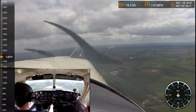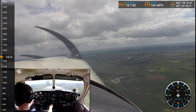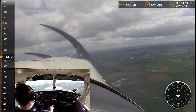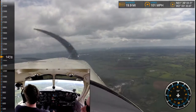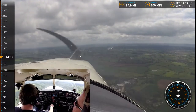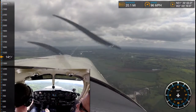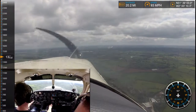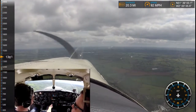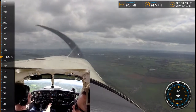Golf X-ray, downwind for 2-6, full stop. Golf X-ray, roger, there's one ahead on base for full stop, report final. I will go and visual on the one ahead, Golf X-ray. 2-0 Yankee, turning final. 2-0 Yankee, runway 2-6, land at your discretion, the surface wind 160 degrees at 13 knots. Land, 2-0 Yankee. Kemble, Golf Bravo Mike Echo X-ray, 2 on board for airfield details and then departure for Tracon.